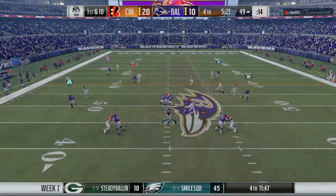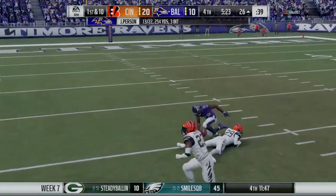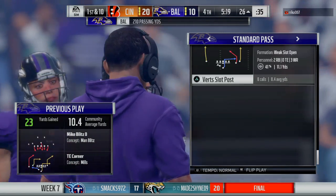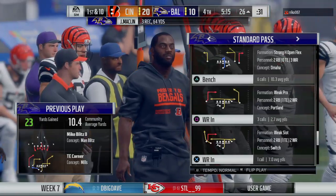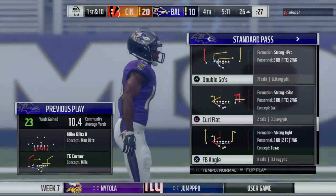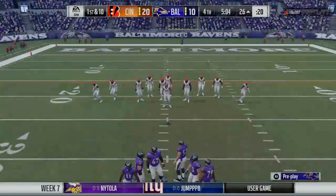Throwing on 1st down. Person. Looking left side. That's caught by Maclin. And he'll be taken down, but not before getting this inside the 30. 23 yards on the play. So here we go, 1st and 10 now.